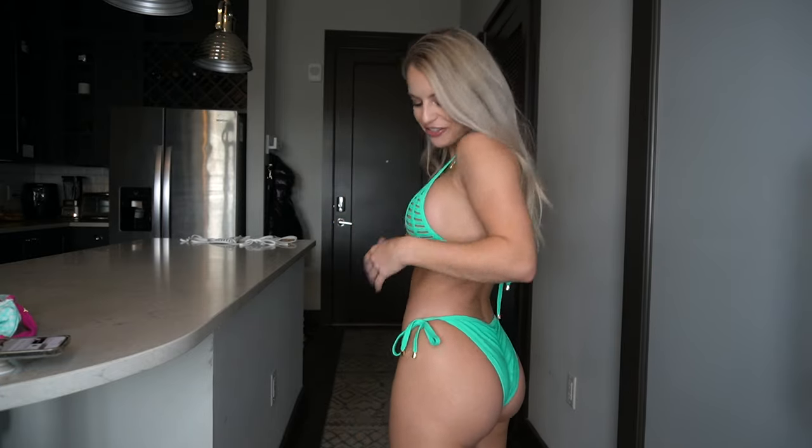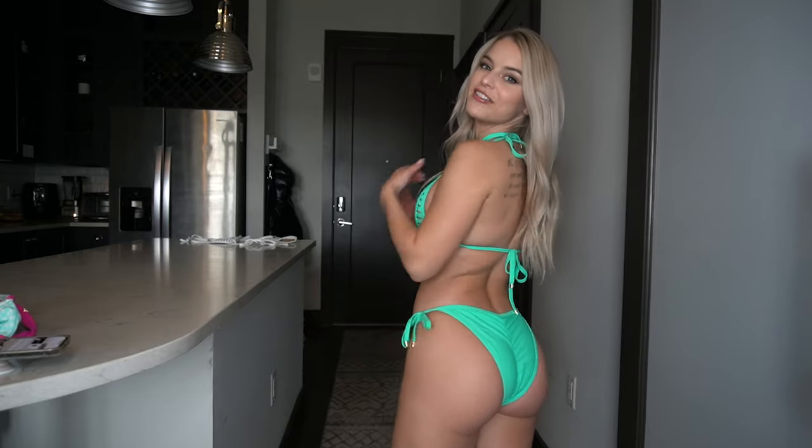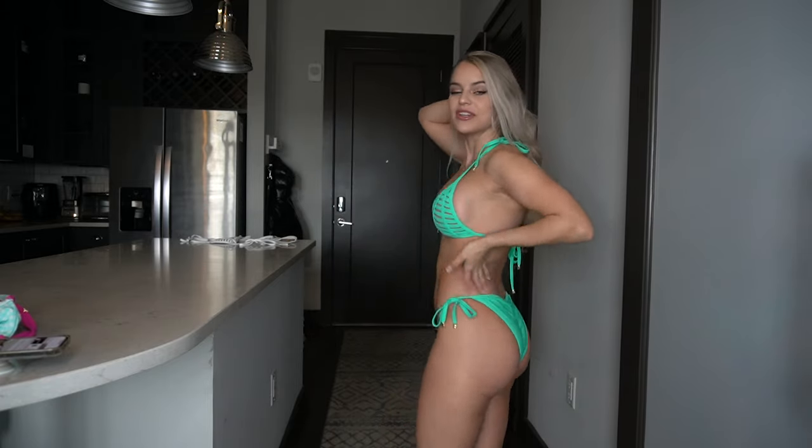I don't really know what this color is, but it's very vibrant, fun, and loud. It definitely stands out. The back, very cheeky, pleated. This one doesn't have that metallic coat to it. It's just a solid color.